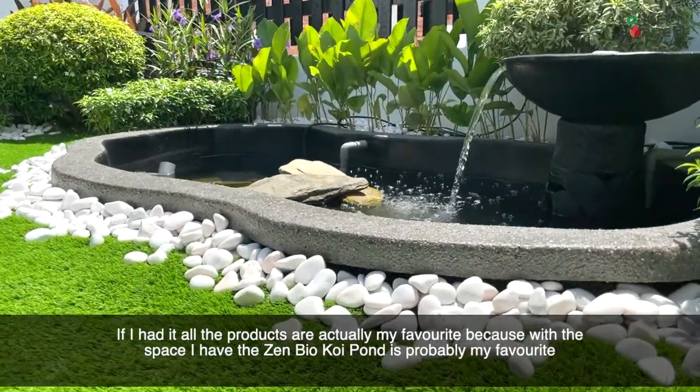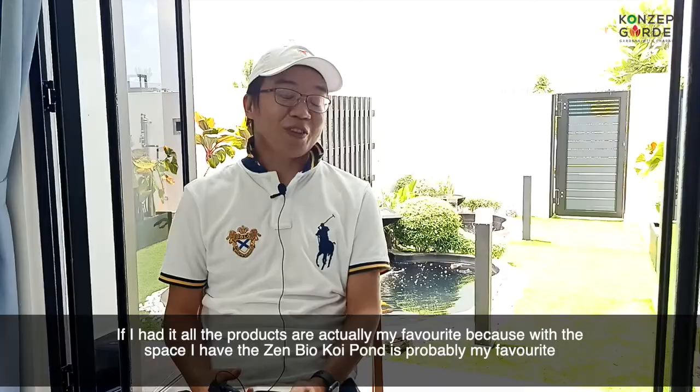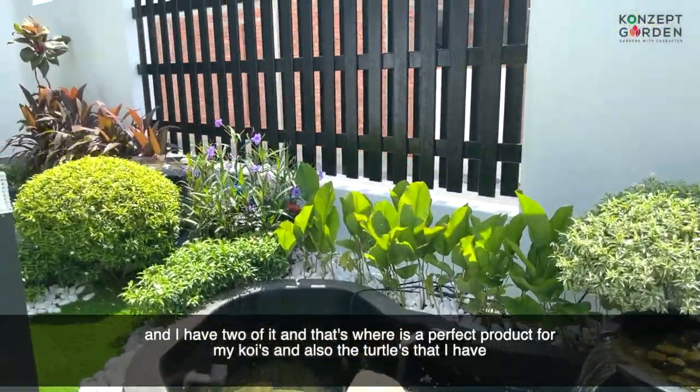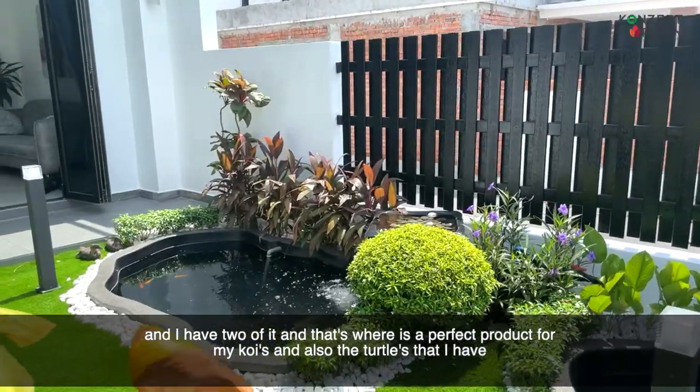Well, all the products are actually my favorite, but because of the space I have, the Zen Bio Koi Pond was probably my favorite. I got two of it. And that's where it's a perfect product for my koi pond, my kois, and also the turtles that I have.